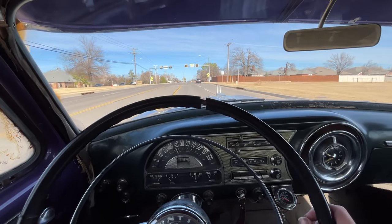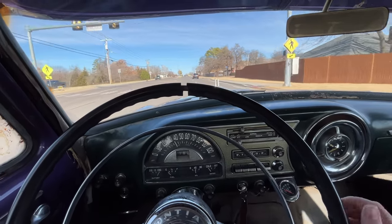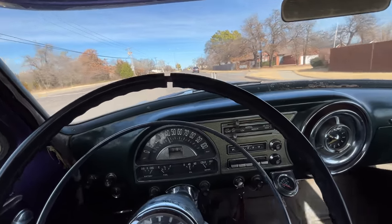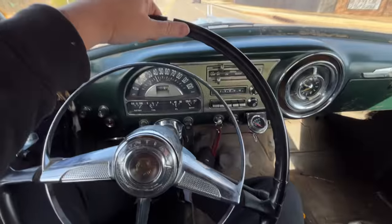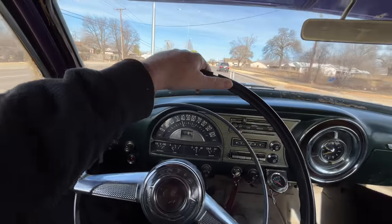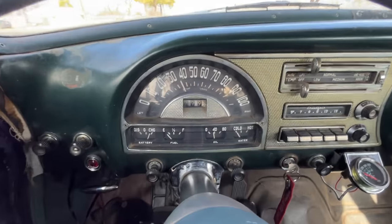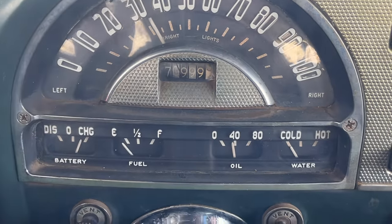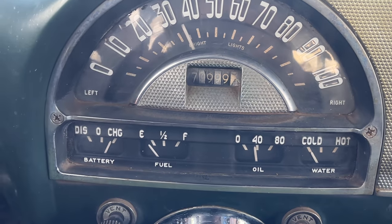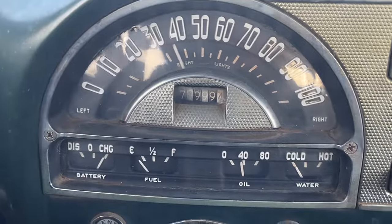I guess that's all I can ask for her, right? I don't like the bucking thing, but I have a feeling I know what to do. That's why she's gonna go get a carb today. But look, we're about to break that 71,000 miles, man. And that's all I want to do, man. I want to get this in on this car. Half a mile, man.